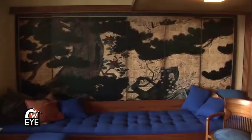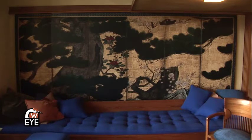Frank Lloyd Wright always liked to have Japanese art against the south wall here. So we have a reproduction of a Japanese screen that comes from 1640. The actual screen is now in storage, so you're seeing a photograph.